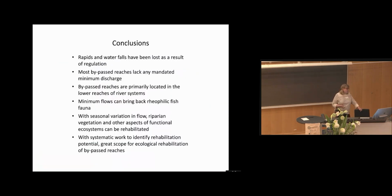So to sum up in conclusion, rapids and waterfalls have been lost to a very high degree as a result of regulation. And most of those reaches don't have any mandated minimum discharge. They're primarily located in the lower part of the systems, and only relatively modest minimum flows can bring back rheophilic fish fauna. And maybe if you introduce seasonal variation in flow, for example, you can get back some riparian vegetation and so on. You need to do this systematically to identify the potential and see what you can get throughout Sweden and then make your prioritization, because I think it's a great scope. We need those kinds of reaches back because we lack them.